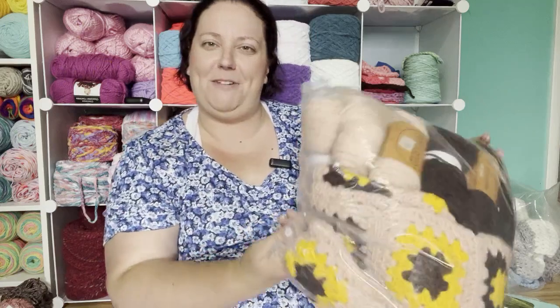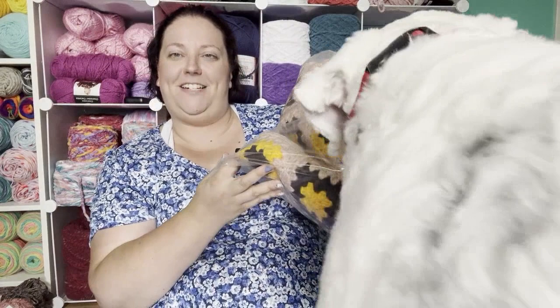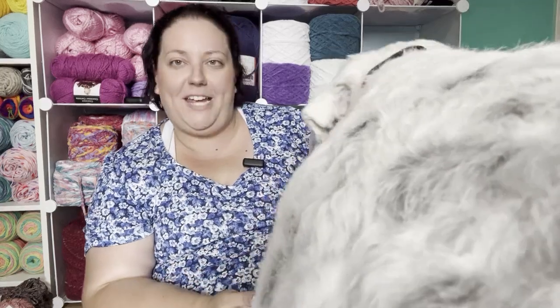Okay, so something exciting I found at the small town thrift store. I don't know if I can get it to stand for this, but we'll try. What is this? So somebody started a project, kept all the yarn in it, and donated what they had started. So maybe it was an estate person, and maybe they passed away, and their family is like, what do I do with this?